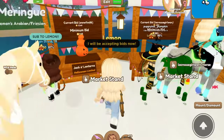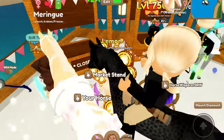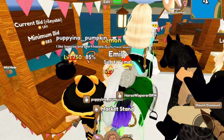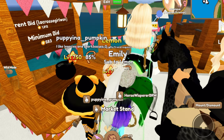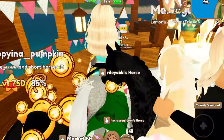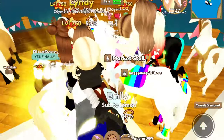Alright, we are going to be accepting the bids now. We've got 2,500 for this jack-o'-lantern stand, so thank you so much. It looks like we've got 1,800 for this icy black cauldron. Accept that. There you go, enjoy. Over here, oh my gosh!